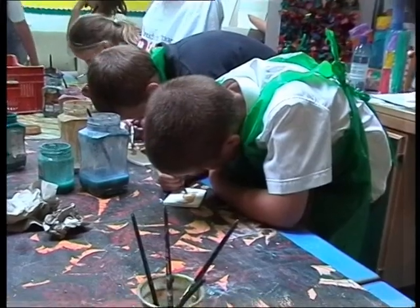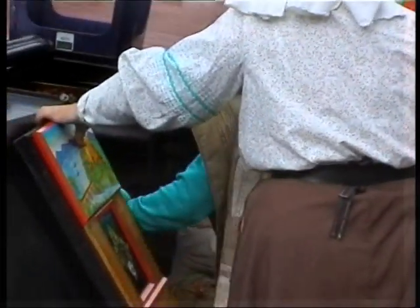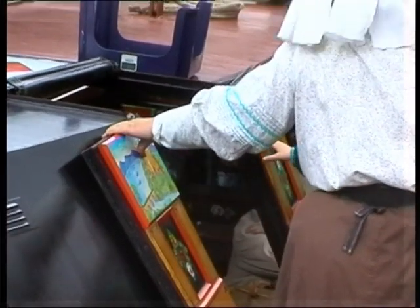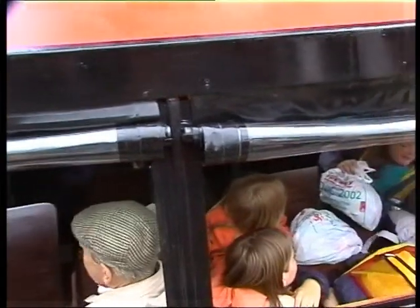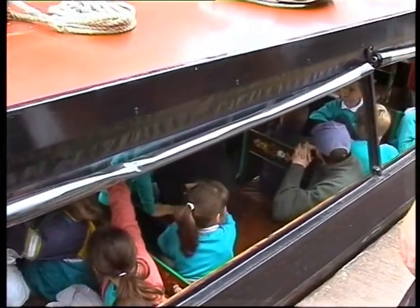Brown rats. A visit to the kilns was essential. What better way than by canal, in a traditional narrowboat? Quite handy having a narrowboat.